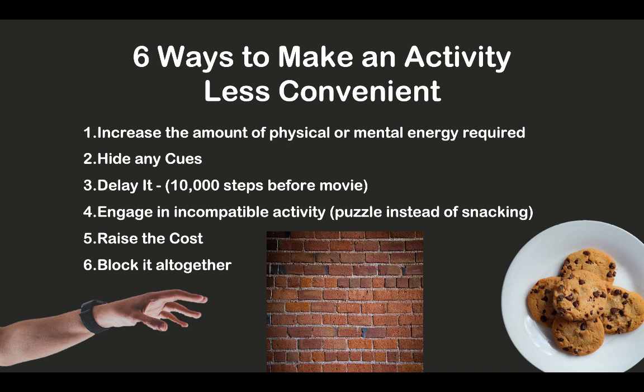All right, raise the cost. You could make a bet with somebody or make a deal with somebody or things like that, so that it actually penalizes you more. If I do this, then I have to also do that. So you have to pay a price after if you have done it.